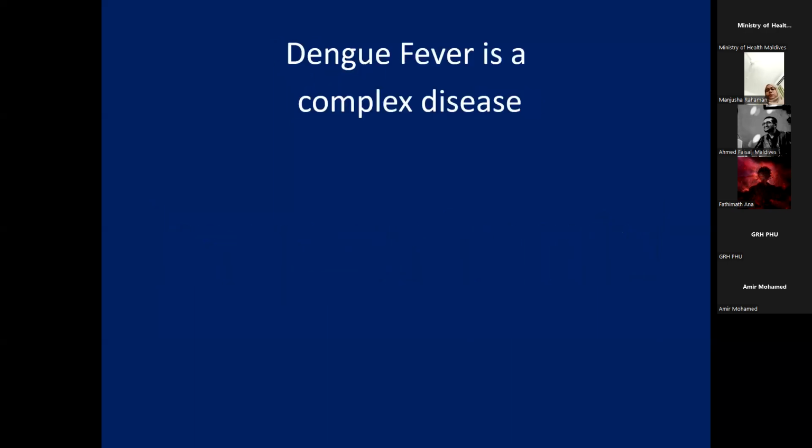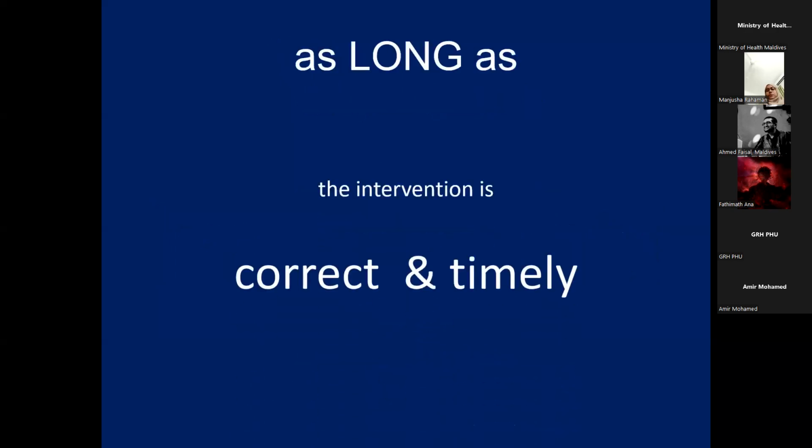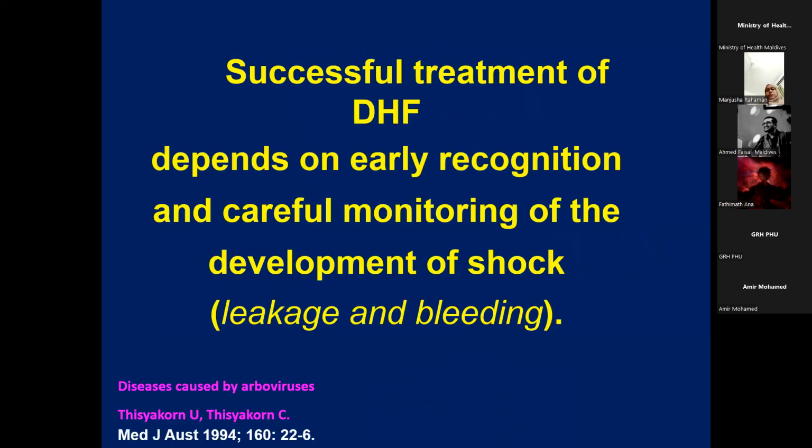Dengue is a complex disease, but I would say it's very, very simple to treat, and it's cheap as well, and also very effective. So as long as we know what to do at the right time, then inshallah we can save the patient. This is from Tissayakon in 1994. It says the successful management of dengue fever depends on how early we can recognize whether the patient is going into shock or not. The shock can be from leakage or bleeding. If we can detect the shock early and treat it, then the patient will be safe.